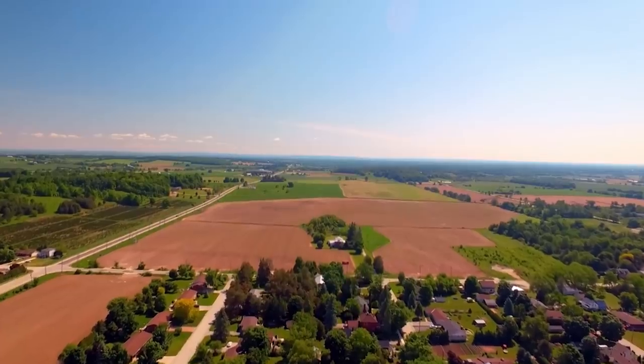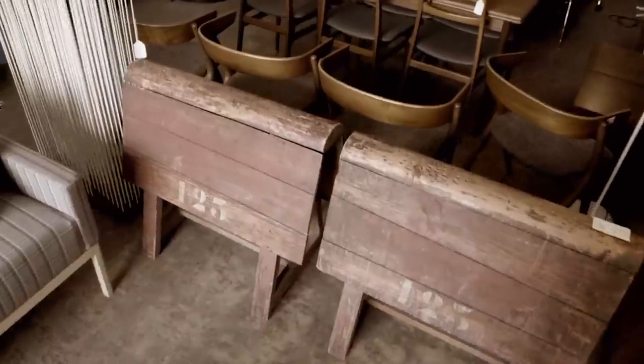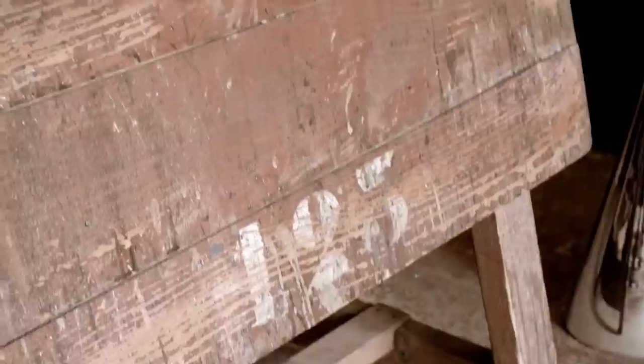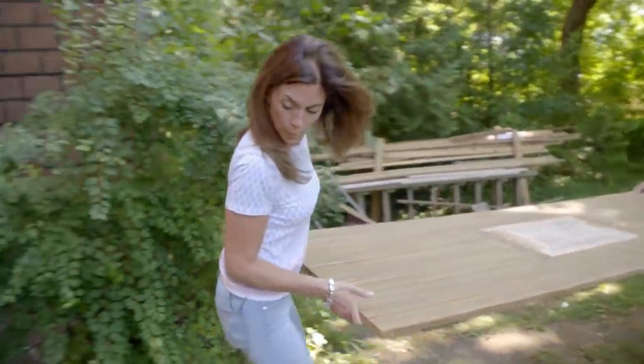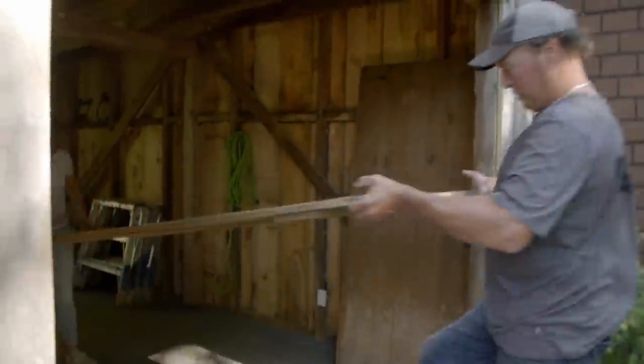If I want this property ready for a summer party, I need to start thinking about furniture. Remember these? What about these things, Sarah? What are they? They're vintage saddle horses. This needs some paint. But let's just see if it works. This was a tall door.